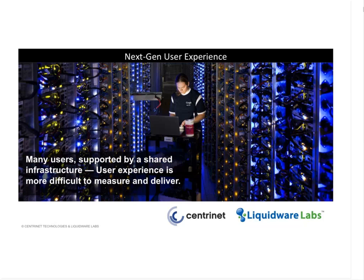When we move to next generation desktops and next generation workspaces that are virtualized, we've now got many users, and those many users are sharing the same infrastructure. In many cases, that infrastructure or components of that infrastructure may even be shared with other enterprise class workloads. And so user experience becomes a lot more difficult, not only to quantify, but more difficult to manage overall as these infrastructures become more complex and more shared.